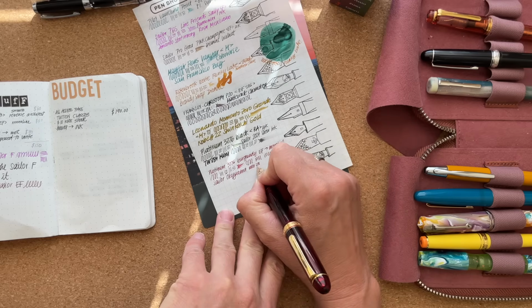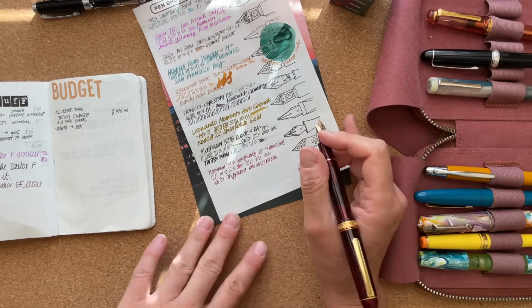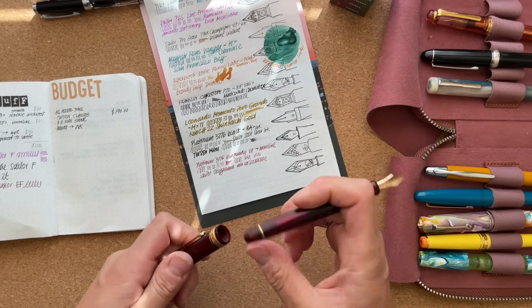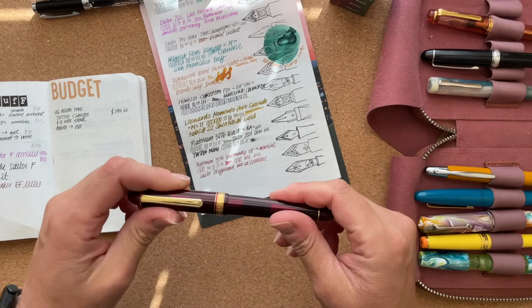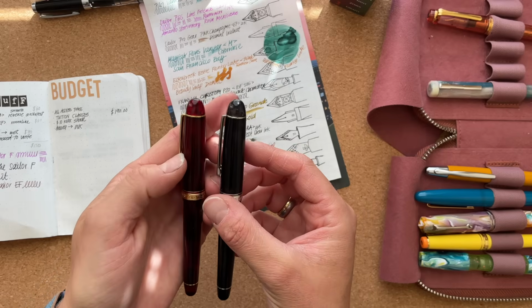I just really like this. I can't wait to ink this up with Platinum Carbon Black and see how it performs. I really love that I got these 2 nib grinds on the Platinum 3776s.